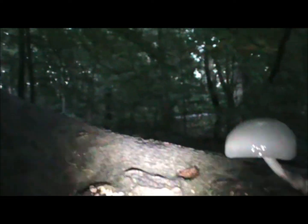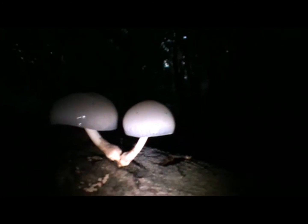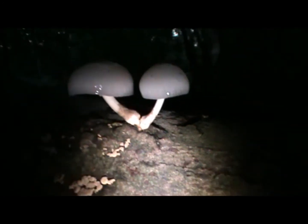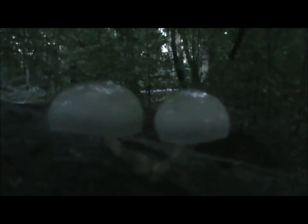It's a bit better. You can see it's not too dark now. At the moment, light's fading quick though. Let's turn that light off and see what it looks like without the light. Yeah, kind of see it. But that's the porcelain mushroom. Sorry, the picture's not very good. I'm just walking back to the car and I spotted these as I was walking along. So yeah, porcelain mushroom. I think that'll probably be it now.